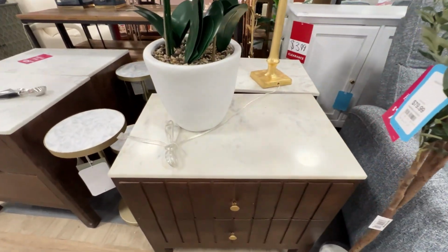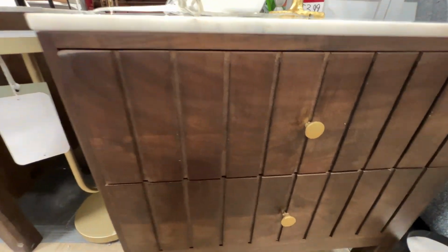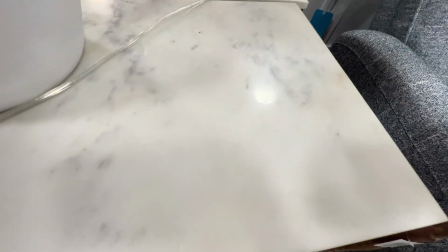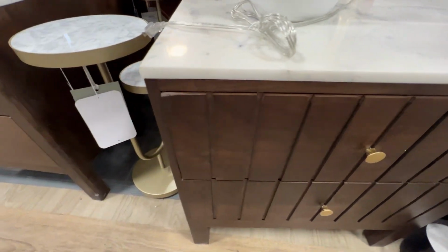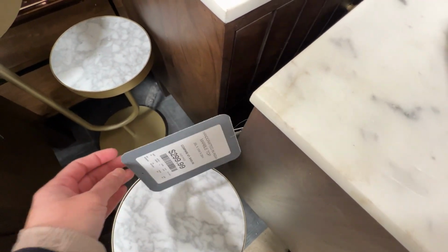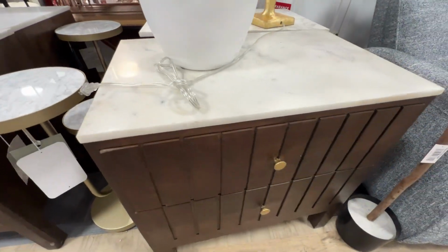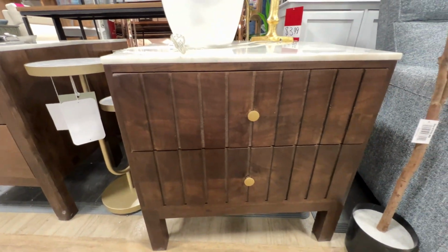And coming through this furniture section, I spotted this stunning marble top side table or nightstand. Being a real handcrafted marble top, the price is very reasonable, and the combination of the warm dark wood and the white marble is such a stunning contrast. I love the little details on the front drawers, and this is a very designer looking piece.